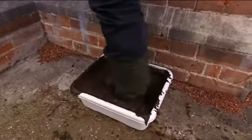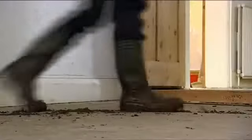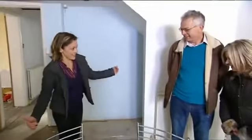The utility room will double as a boot room, and she's moving it away from the back door and the muddy garden. That's a fairly big problem. Now, what's wrong with this situation? Do you know what's wrong?